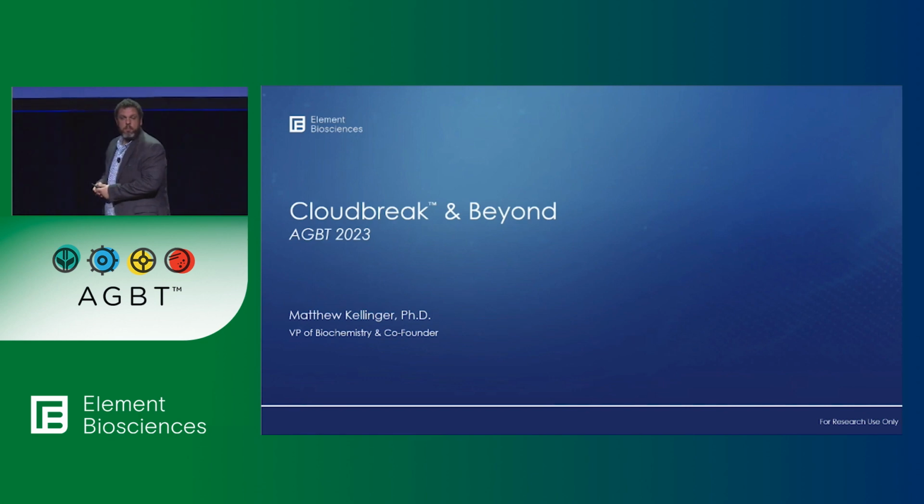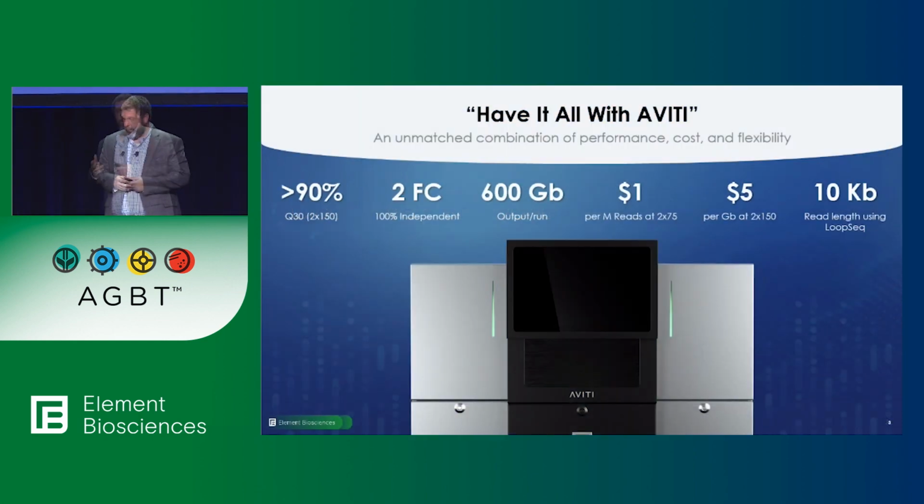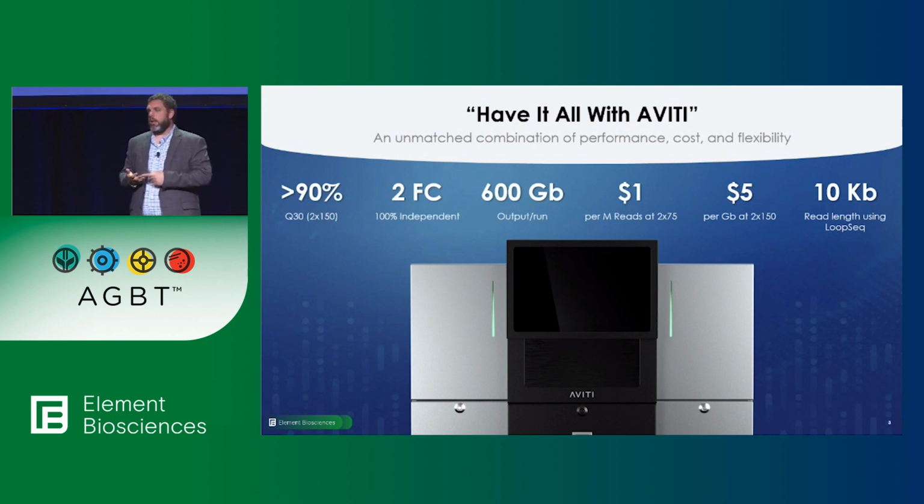I'm a co-founder of Element Biosciences, and today I'm here to share with you some of the innovations and products we're bringing to the market in 2023. What I want to talk about mostly today is the data and the new products that we're releasing this year, right? Mostly Cloudbreak chemistry, so new chemistry on our platform.